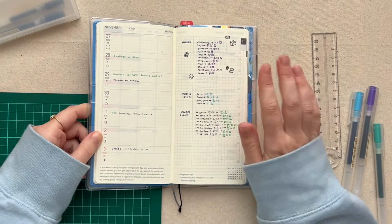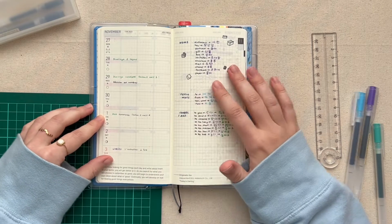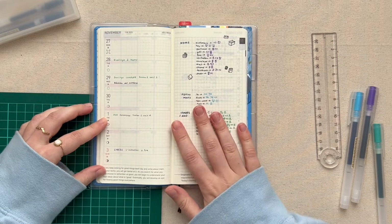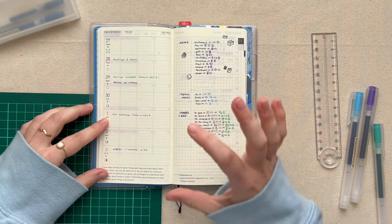Okay, this one has been my favorite since I started. I think it's really practical and easy to manage. I try not to put too much information in there. This is meant to be referred to often, so I like keeping it quite neat.